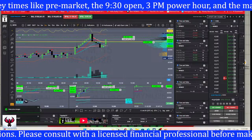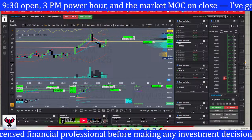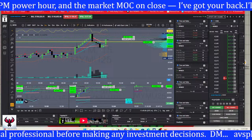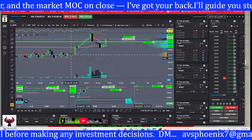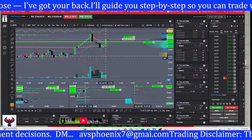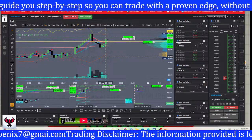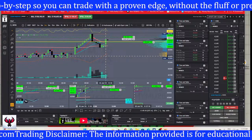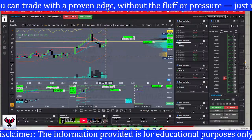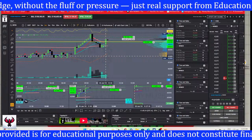I moved it down to 70. New candle should get us there. This candle's high was 672. Yeah. Mm, that's a challenge there.